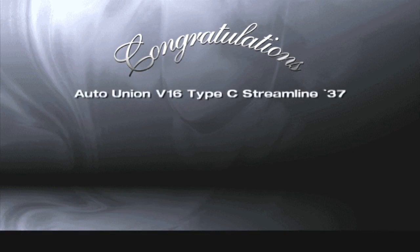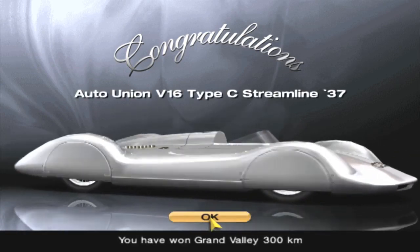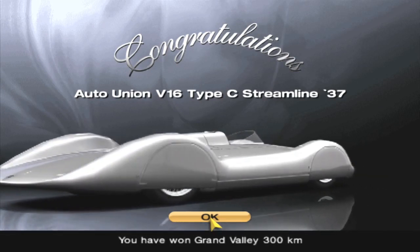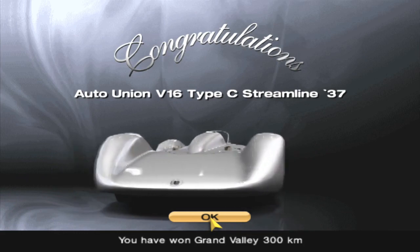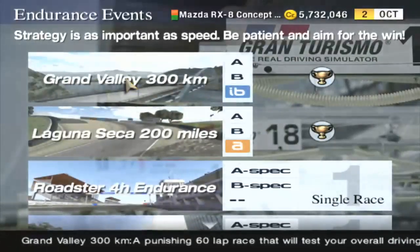And we're going to get a prize car. Oh, yeah. This guy cannot English today. Auto Union V16 Type C Streamline. I guess 1937. That is a very weird thing, and I don't think you can race with it. I'm pretty sure you can't. Pretty sure you can.